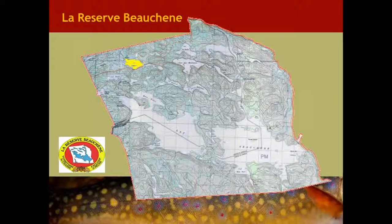So now we're going to move over to the work that's been done at La Reserve Beauchesne in Quebec. For those of you that are not familiar with La Reserve Beauchesne, it's about a 50,000 acre privately operated fishing and hunting destination in Temiskaming, Quebec. It supports 40 lakes, with the largest lake being Lac Beauchesne itself, which is about 15 miles long. It supports a variety of species, including walleye, smallmouth bass, northern pike, whitefish, lake trout, and brook trout.